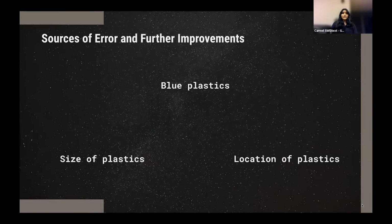Some sources of error that we ran into were first about blue plastics. Because they're so similar in color to the background of the blue paper, it was hard for image processing programs to pick up the blue plastics. If we had more time, we would work on adjusting our program to be able to identify the blue plastics, as well as being able to report back on the size of the plastics and the location of the plastics that we find.